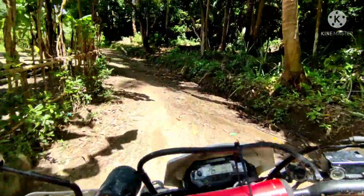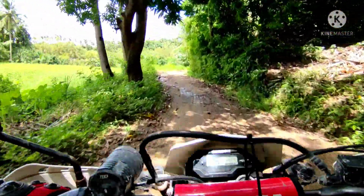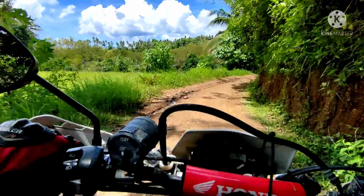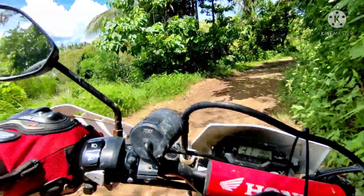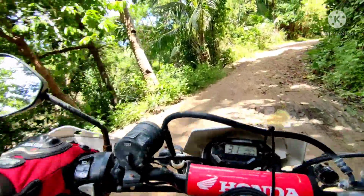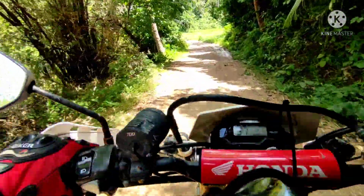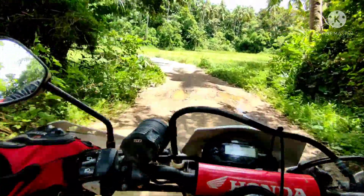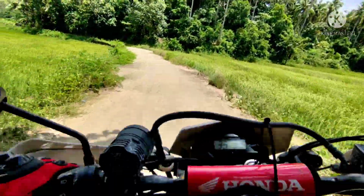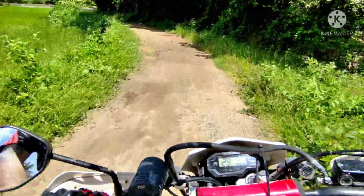Always respectful of the locals, always respectful of the fact that the road is used by not just vehicles, but also it's effectively a footpath for people to get around. So we need to just be mindful and respectful, especially as I'm a guest in this country. Wonderfully well received, beautiful people, but I need to show respect.